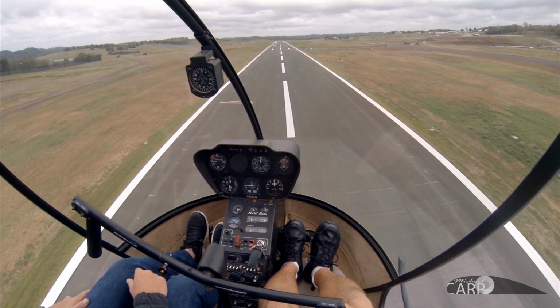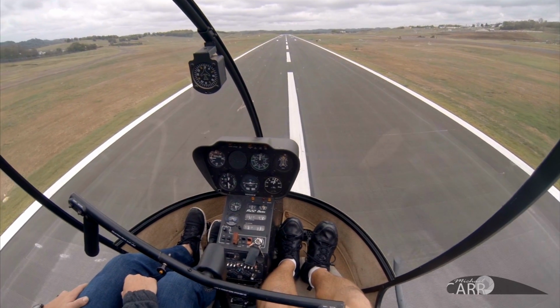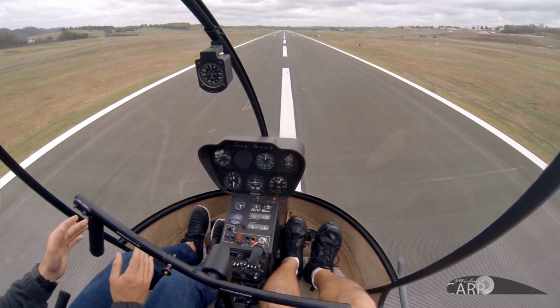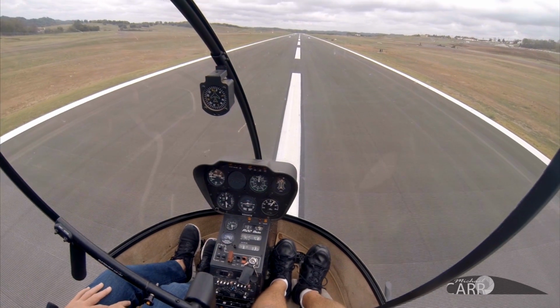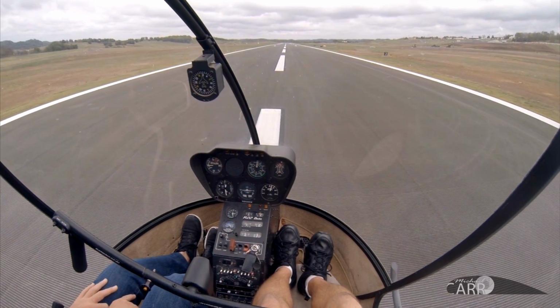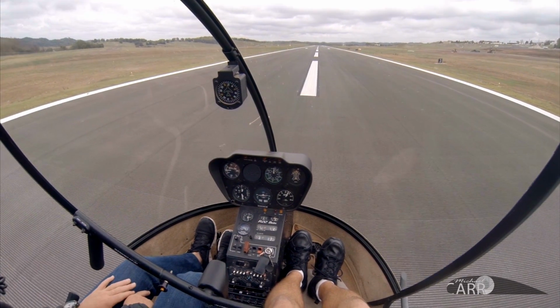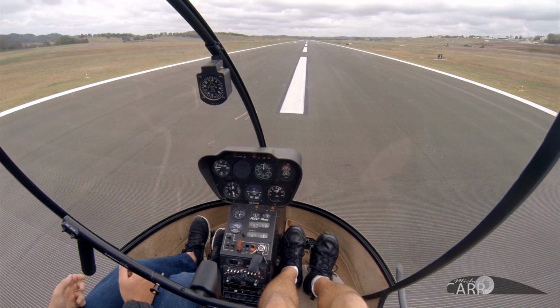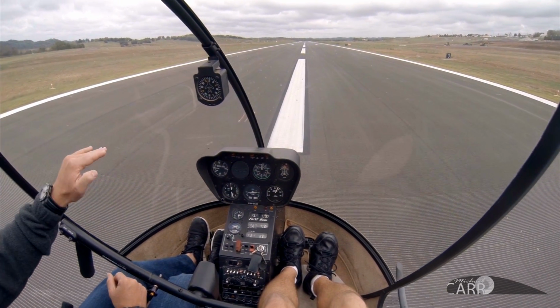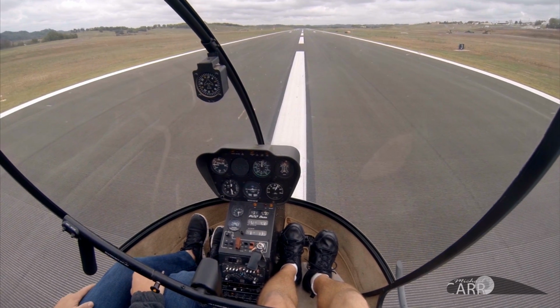Great on the leveling. No, that was better actually. Got a little squirrely. Yeah, just a little bit squirrely, but overall it was better. We have so much runway. I know. And we still gained a little bit of altitude. So once we initiate the quick stop, we want to pretty much maintain the same altitude. Alright, we'll do one more.